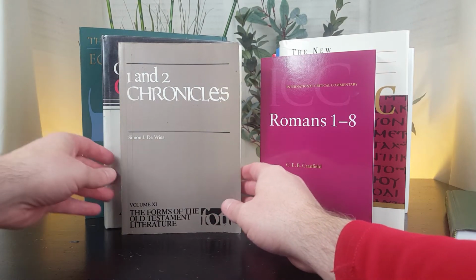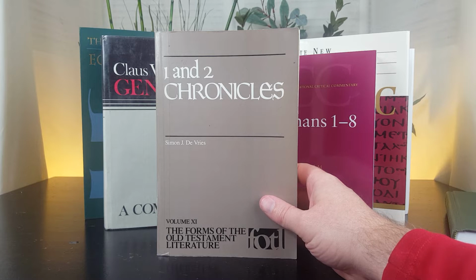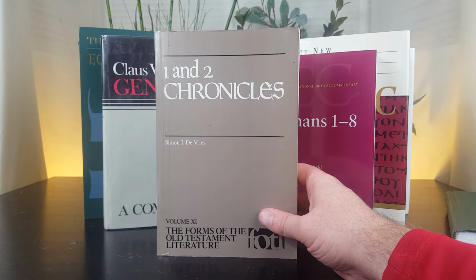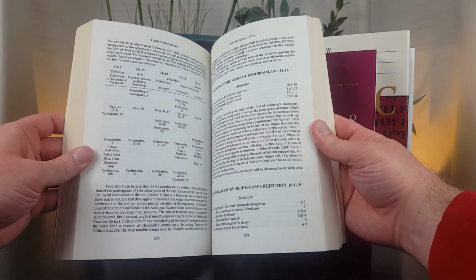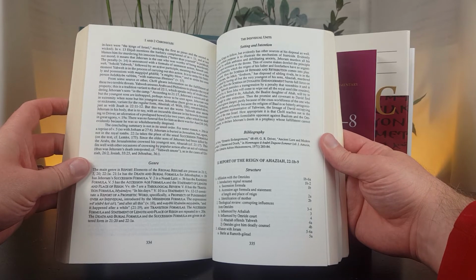The next one, the forms of Old Testament literature. This series focuses on form critical analysis of Old Testament books. So it has a narrow scope. Some have even questioned whether the books are actually commentaries. I don't have a strong opinion on that either way, but I think that pastors and those using commentaries for ministry in the church in different ways, I don't think would benefit from this series very much.